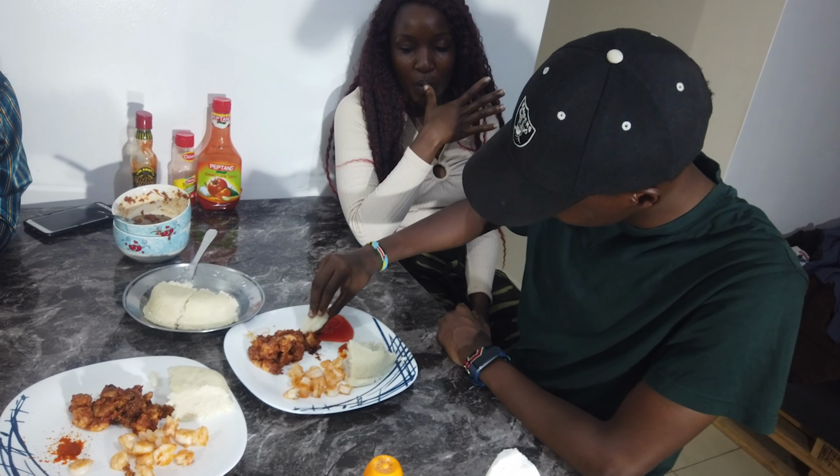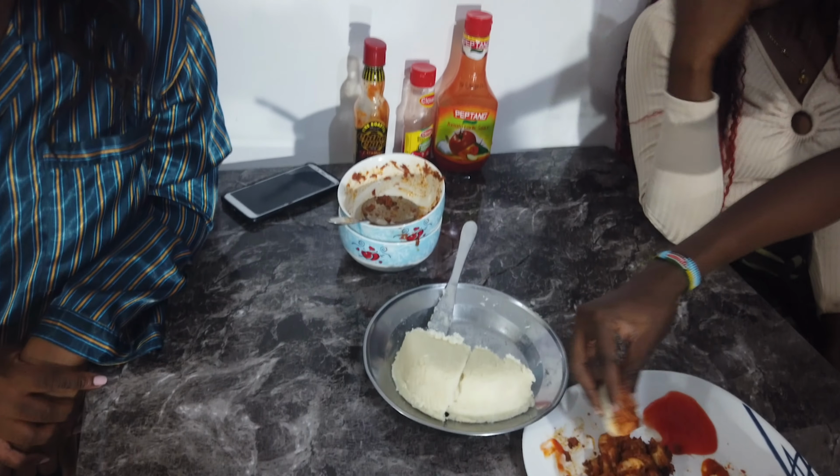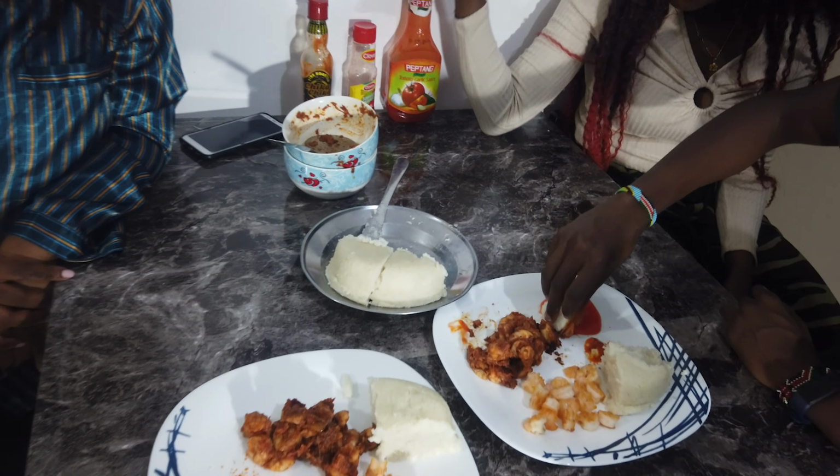The shrimp and ugali. And some, is it garlic sauce? I think we are using tomato garlic. And we have regular tomato sauce.